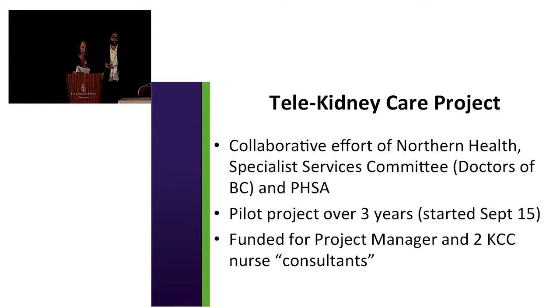And of course, we have the ability to hire two nurse consultants who are partly kidney care RNs, but also building relationships and partnerships with our referral base, as in family doctors, education, and collaborating with the First Nations Health Authority, very importantly, and with other partners in the communities.